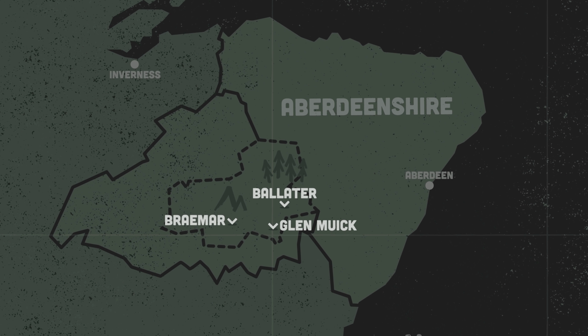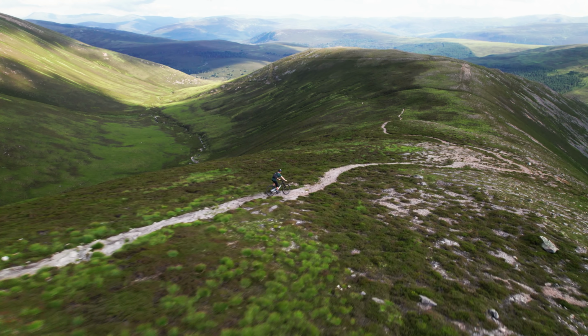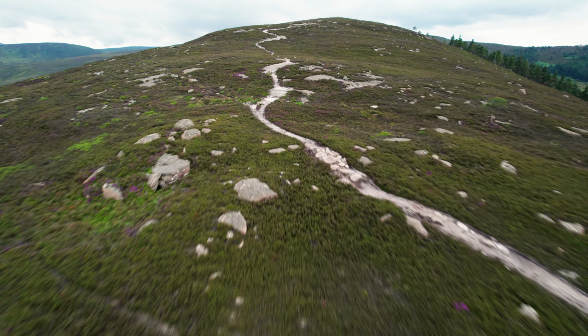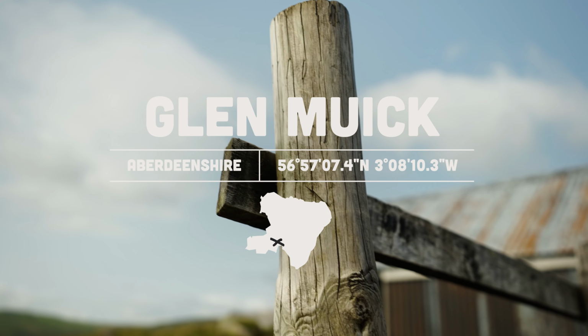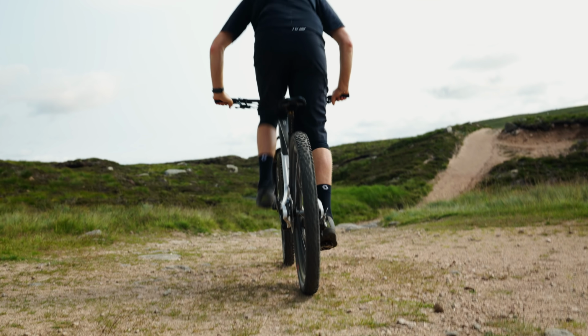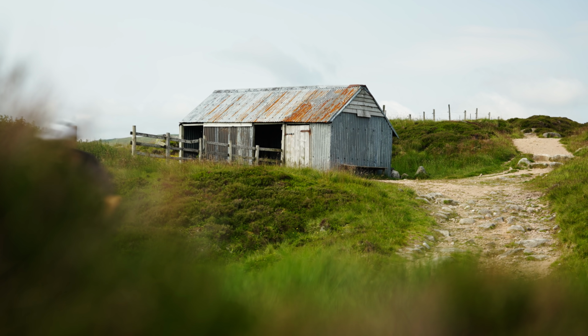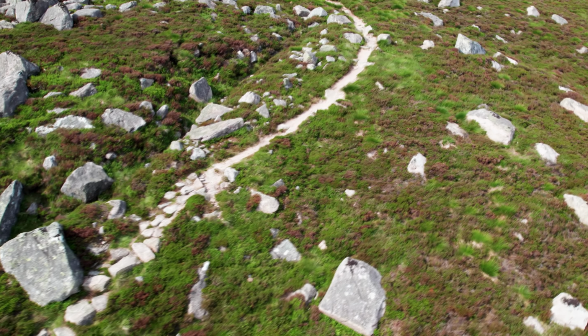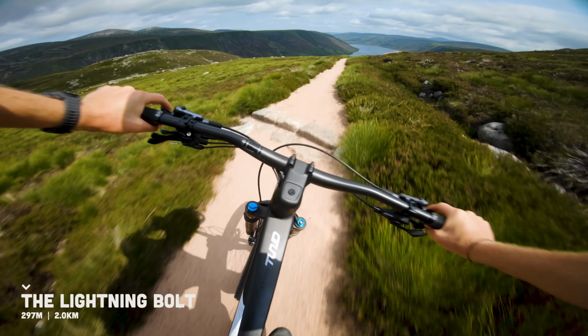In this episode we're going to be exploring Glen Muick, the trails around Ballater and the Munro Beinn a Bhùird. Here we go, dropping into the lightning bolt.